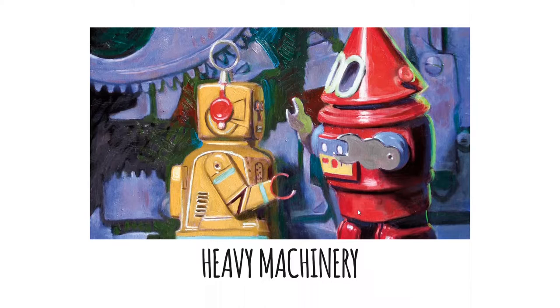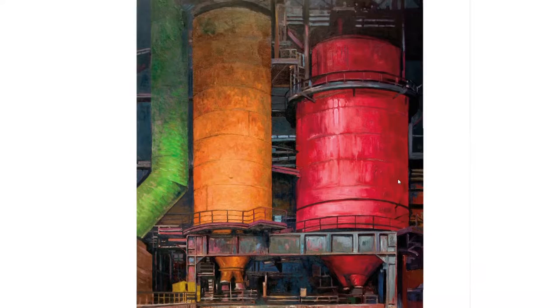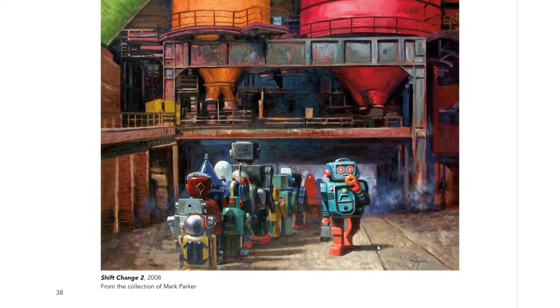Okay. All right, so now we got some robots at work. Let's take a look. Yeah, I like how they have these big vats of just color right here. This guy, he's coming out. Maybe he just got off the night shift, and this is the morning shift coming in. Yeah, just robots at work. You know how it is.